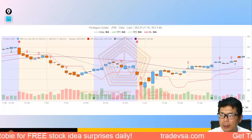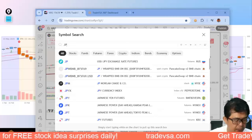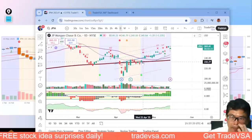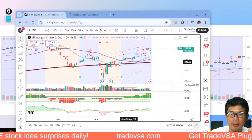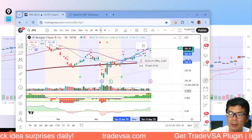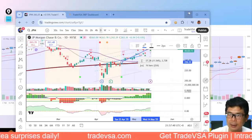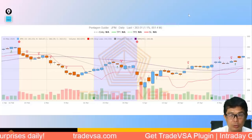Next one, JP Morgan. Let's take a look at JP Morgan also. JPM, right? When did we turn green pentagon? Somewhere down here, right? Yeah, somewhere down here at the green pentagon, and that is a 12% return since the green pentagon. And for the US market, it's likely going to go higher. So make sure you know about that.